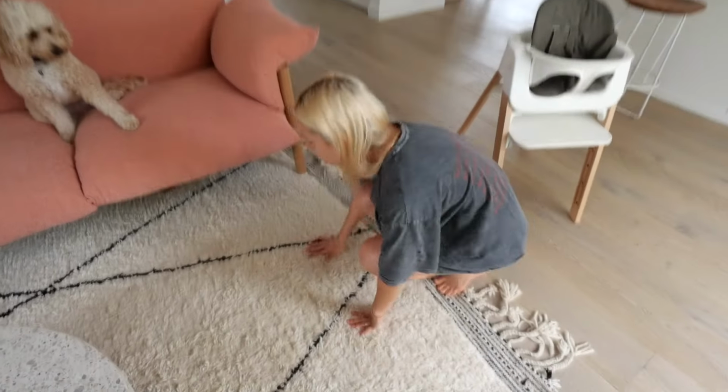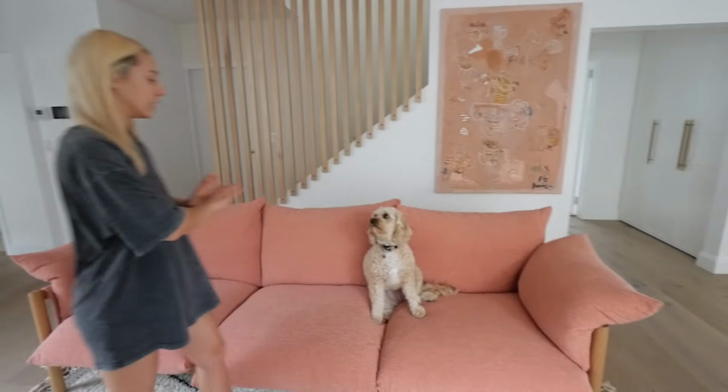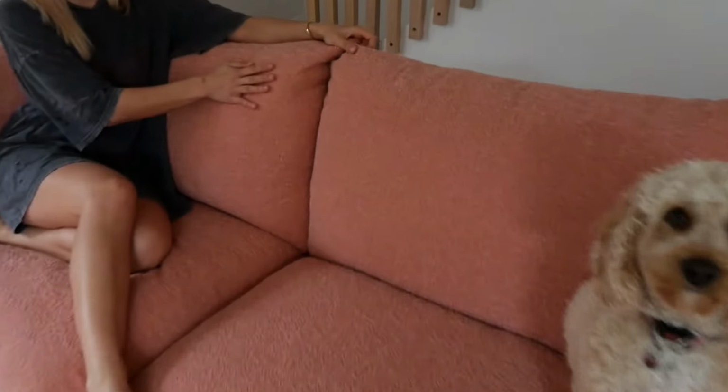Look at this, so soft. It's this cool pink color. It goes really good with the body gray artwork. I love it. Can you zoom into the fabric? I forget what it's called. It's called Boca. I forget, but I'll put it on the screen.